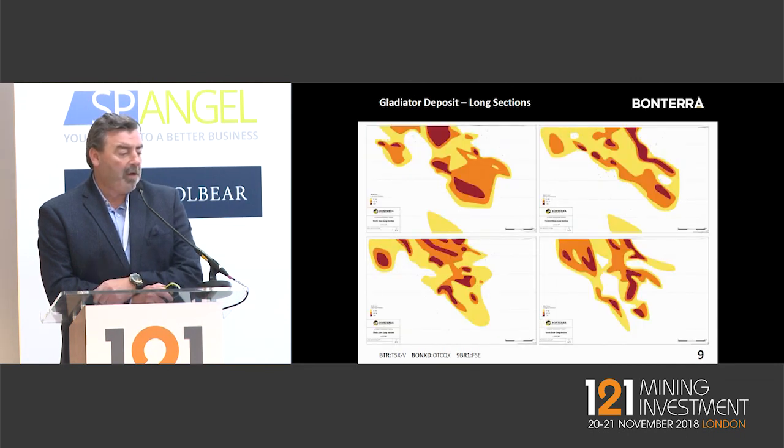This is just a slide showing 4 of the individual veins in a longitudinal sense. This is grams times meters. So red is over 30 and yellow is over 10. So basically you've got easterly plunging veins that have higher grade chutes within, and are a pretty consistent nature in terms of their dips and their plunges overall.